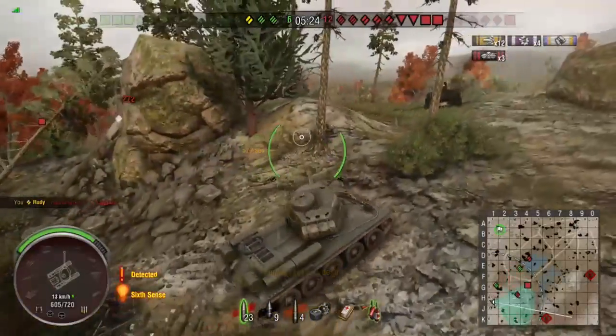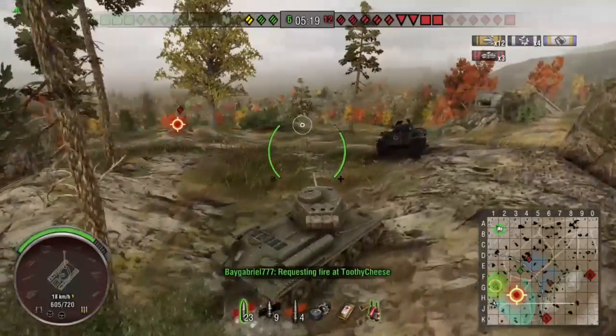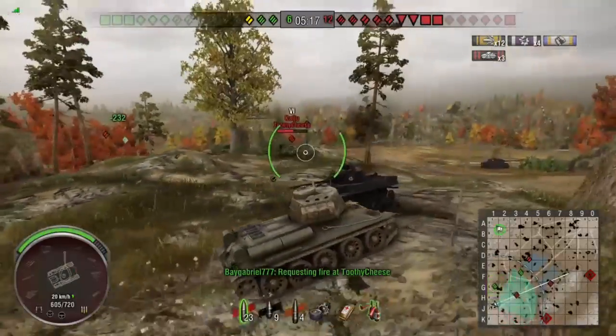And with all of those things said, I just wanted to say that those are my thoughts and first impressions on the T-34-85 Rudy.